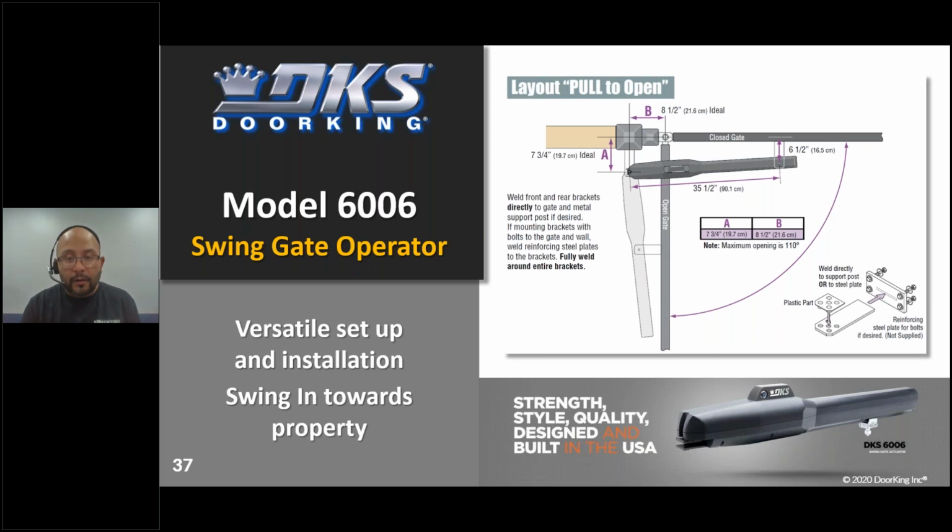All right, so our rear bracket, we want it to be 8.5 inches back and 7 3/4 inches forward. That's the ideal position. There's some flexibility within that, but you don't want to deviate too much from that, maybe 1/2 inch here and there. And then 35.5 inches out, we should have the bracket on the gate. It comes with both the front and rear bracket. So you would weld the rear bracket to the gate post, and then the front bracket to the gate.